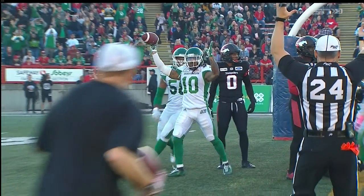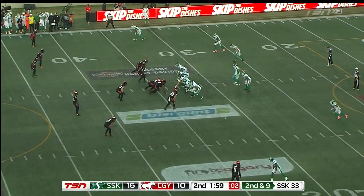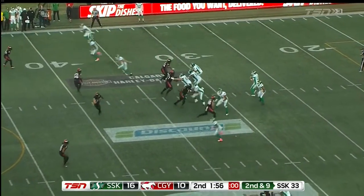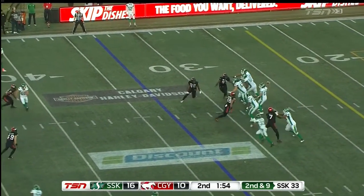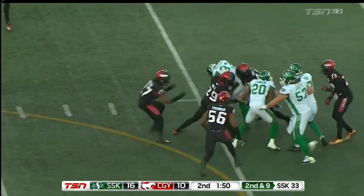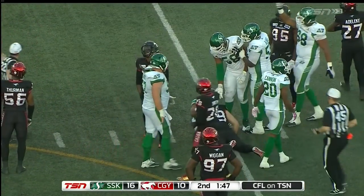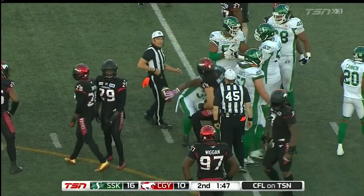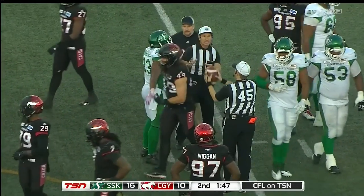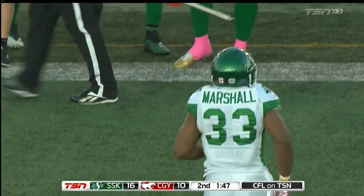A couple good throws and catches to Jordan Williams-Lambert. See what the Riders have on 2nd and 9. Calgary rushes 4. Dumped over the middle. Knocked down and caught. Cameron Marshall found it as that ball stayed up in the air. Looked like it was tipped 3 or 4 times before Marshall finds it, and it's a first down.